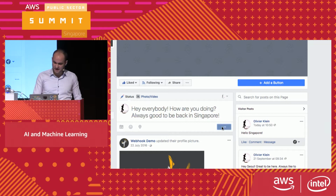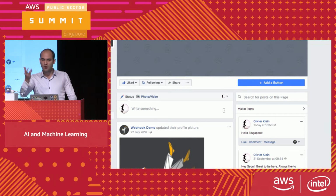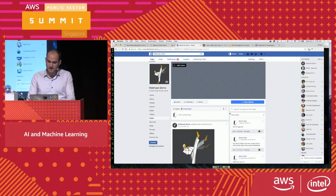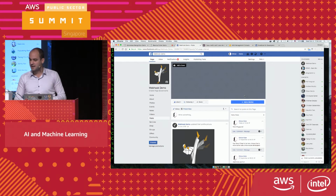All right, let's post this out. Now what happens, I send it to Facebook. On the backend, I use the webhook that basically talks to my Lambda function. I can read or store that post, and now I can actually go ahead and use my voice to read it out. Alexa, ask LambdaBot about new Facebook posts.